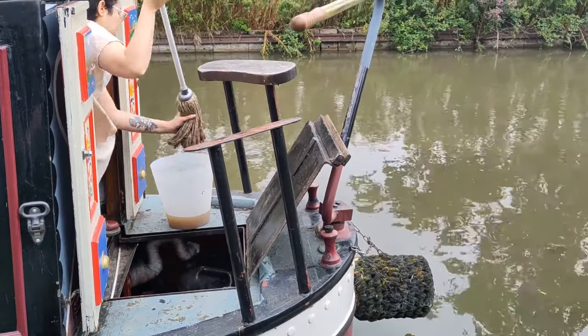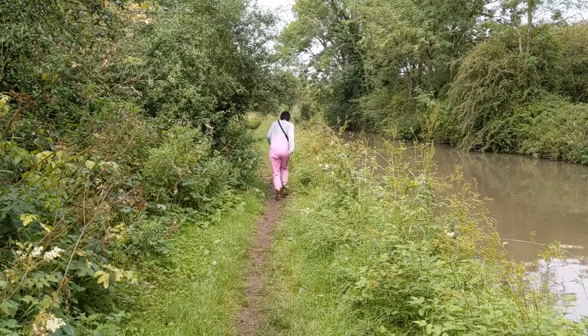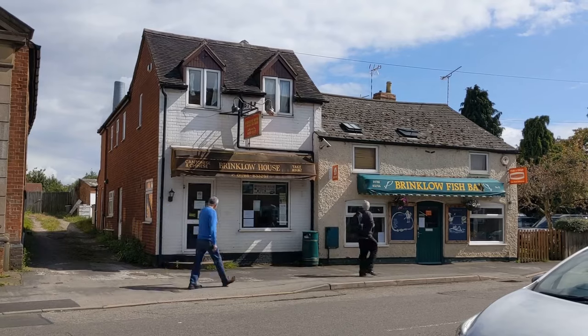This week we have a bit of a scare and do some urgent DIY that we shouldn't have put off. And we enjoy walking into the little village of Brinklow.